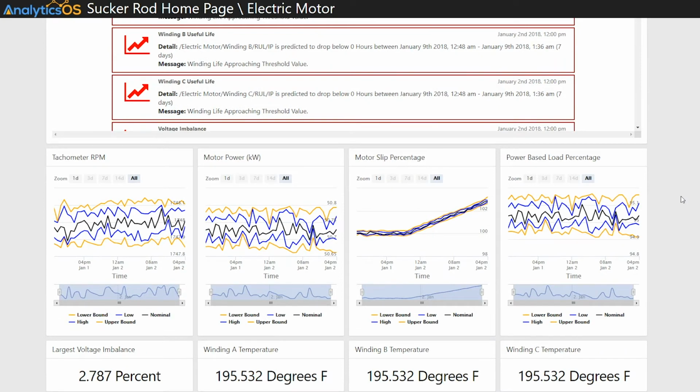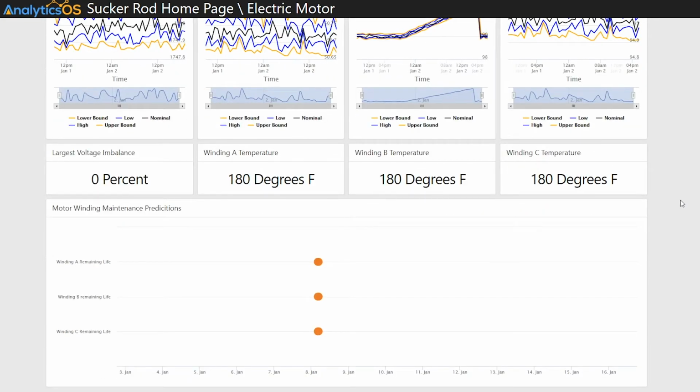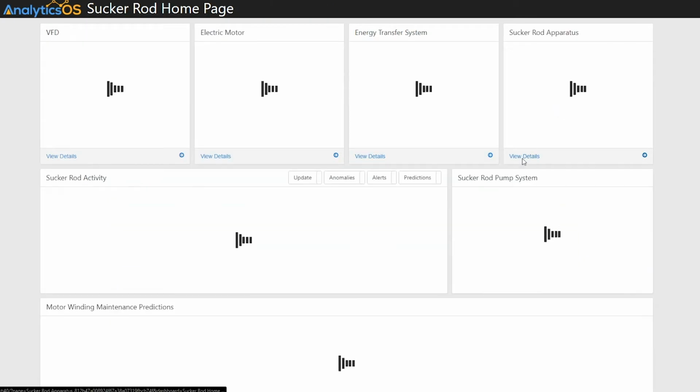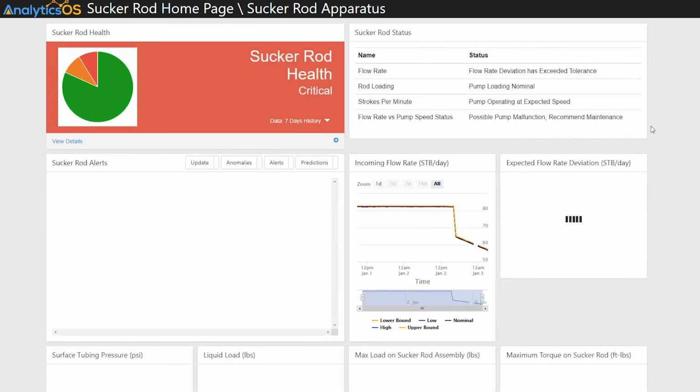Not only does the solution provide performance predictions, but it also uses cause and effect logic to pinpoint the source of an issue and prescribe mitigating and preventative actions. Parts may be ordered in advance of catastrophic failures, avoiding failures, unplanned downtime, and deferments.